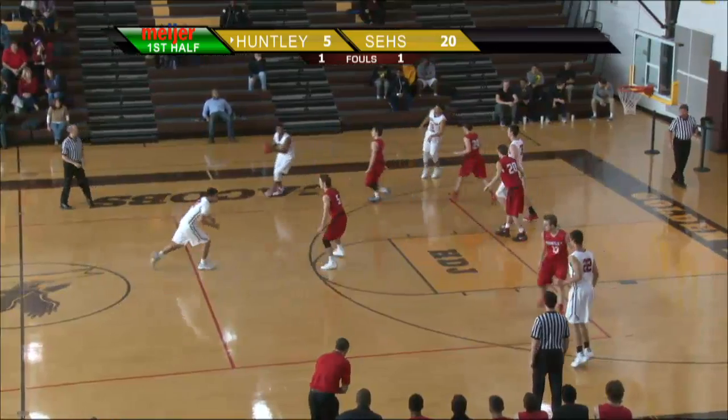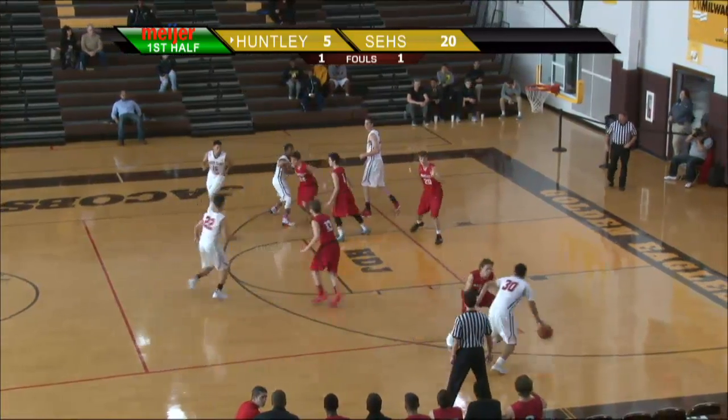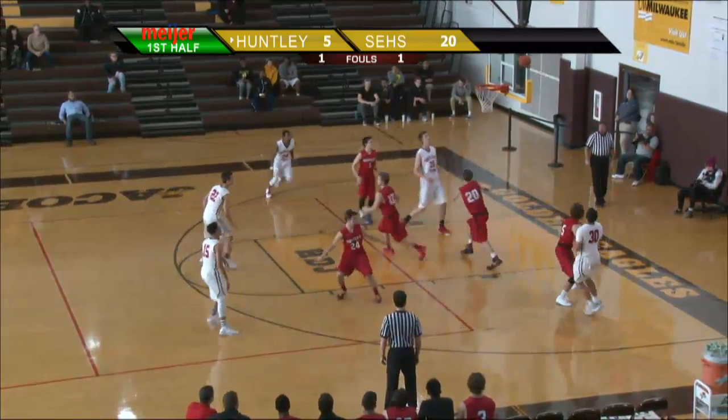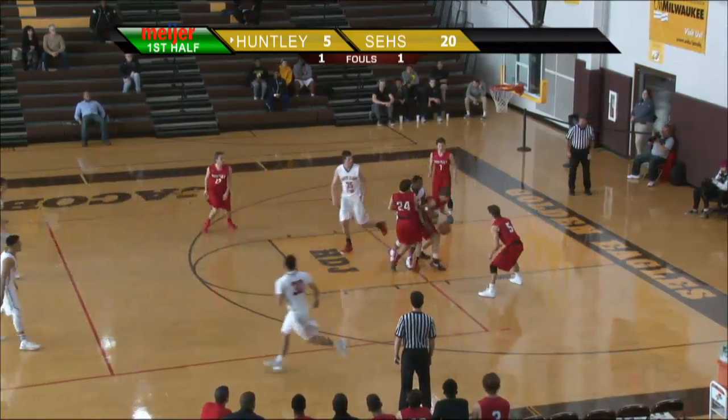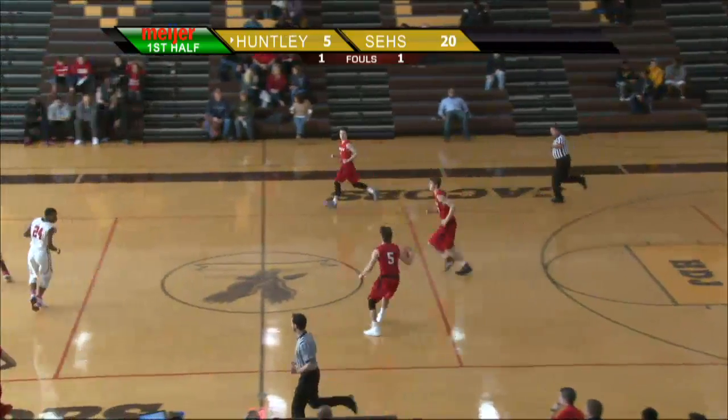Lynch with it now at the top, gives it over to Young. Young to Nyland. Nyland right back to Lynch. He's going to pull up. Yep, pull up, no good. And now it's going from right to left.